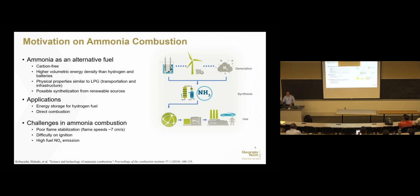Ammonia has some really nice features to be used as a fuel. For example, it has no carbon, which is really nice, making it very attractive. It also has a high volumetric energy density compared to hydrogen and, of course, batteries. Its physical properties are very similar to liquid petroleum gas, so we know how to transport large-scale ammonia around. And ammonia is a very important component to make fertilizers. So every year, we make a huge amount of ammonia, and we do have knowledge on how to make large amounts of ammonia.